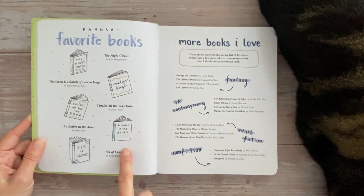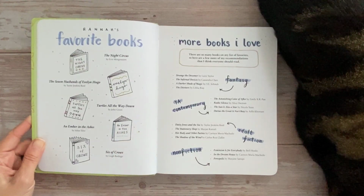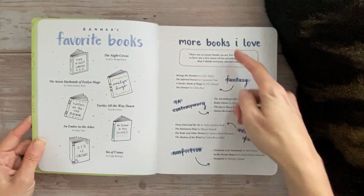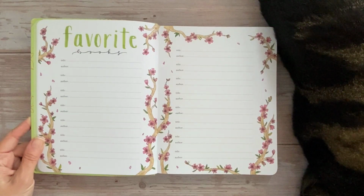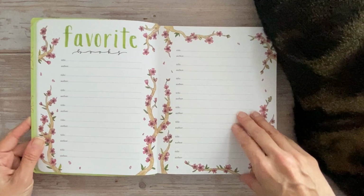Okay, next we're going to find Hannah's favorite books. So again, the author's providing her favorite books. They look like mostly fiction books, and also these are more books that she loves, so you already have a recommendation when you buy this journal. And then you have several pages where you're able to write your favorite books down. So title and author.